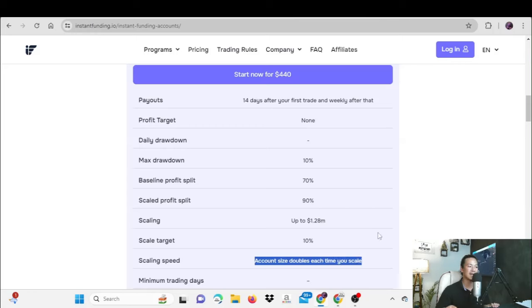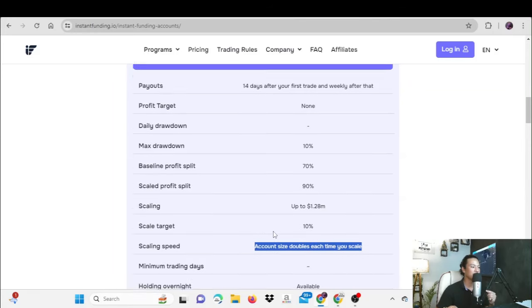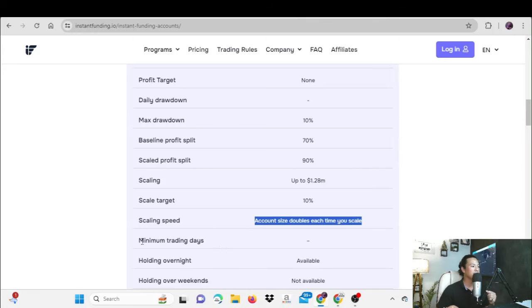Now out here as well, there is something I'll let you know when I'm discussing the scaling plan of this instant funding. There is one negative point as well, which you will come to know. Minimum trading days is none, no minimum trading days. Holding overnight is available here. Holding over the weekend is not available.